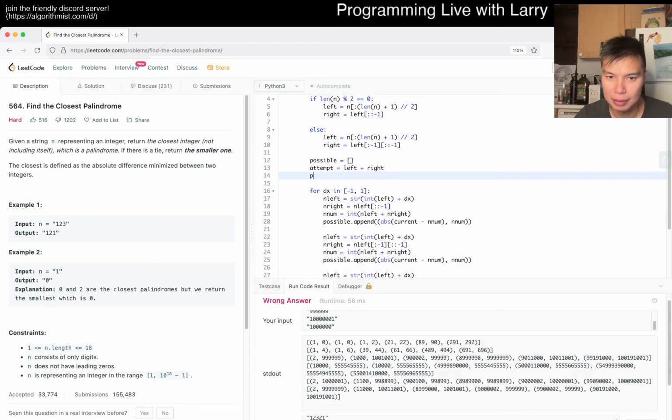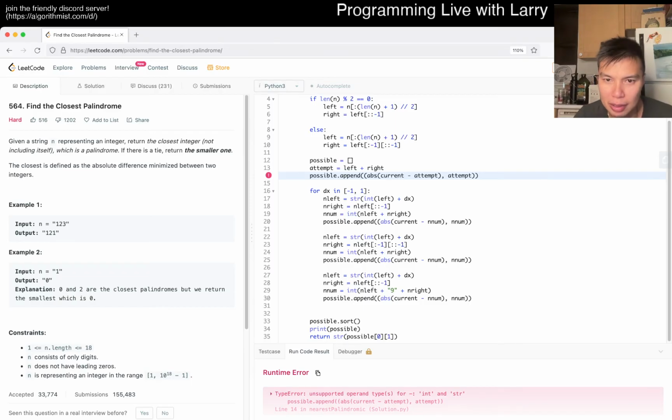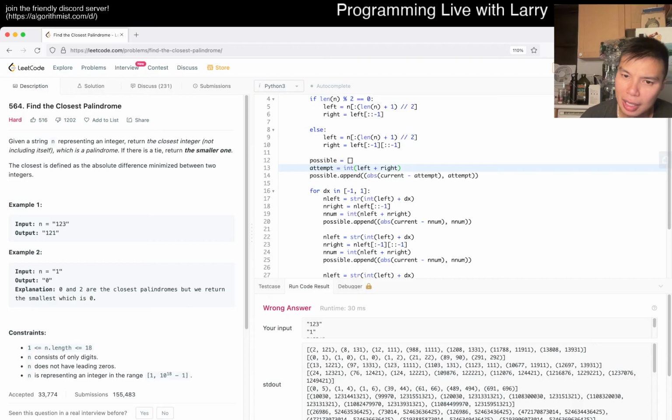Possible dot append to absolute of attempt minus, oops, the other way. And I think that should be good. Because now it should sort by... I have to make sure that it's an int, because I didn't think that was a sorting issue, even though it didn't make sense, because this would have the number 1, and this would be the actual number, which is if it's bigger than it wouldn't sort correctly.